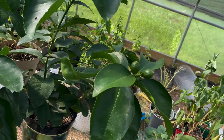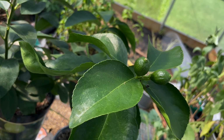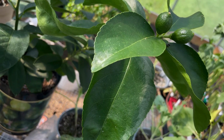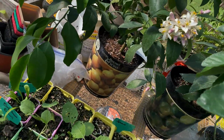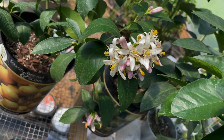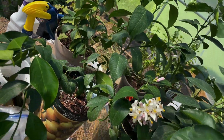Oh, let me see. Look, y'all, I have limes coming. Woo! Yes, I have limes coming. Those were not that big when I left. They're actually forming. And look at my lemon tree. All of these buds, I'm assuming are gonna be lemons. They're full, y'all. Look at that.